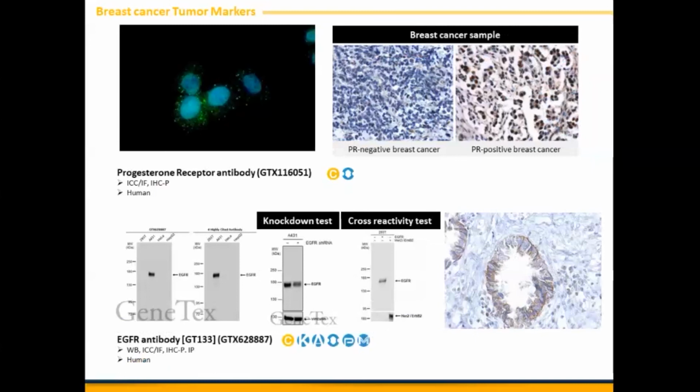Next, the progesterone receptor, PR, is a well-known estrogen receptor target gene. It is expressed in over two thirds of ER-positive breast cancers. This GeneTex antibody was developed for immunocytostaining and also tissue staining. The result shows distinct staining on PR negative and PR positive breast tumor tissue sections here. The signal was only detected in the PR positive breast cancer.